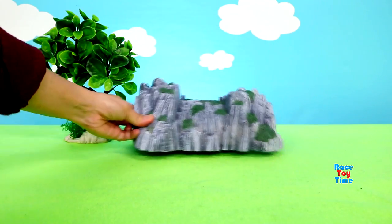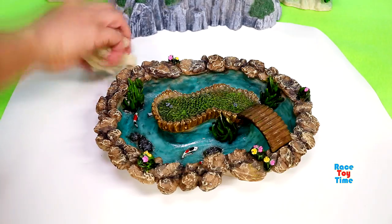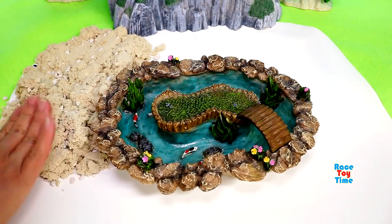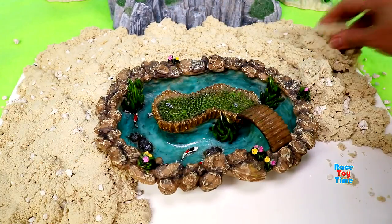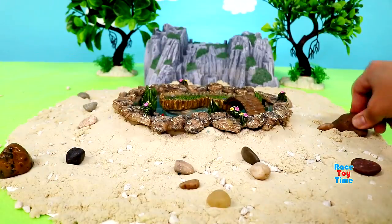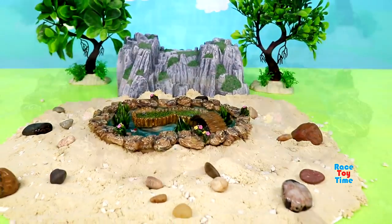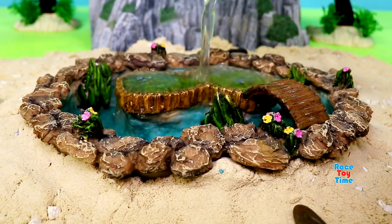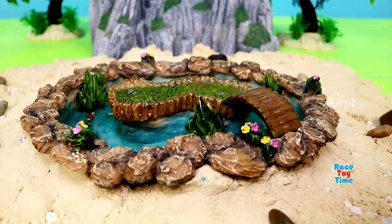Hello guys, today I'm going to make another safari diorama and I'm going to show you some omnivorous animals. Now I'm going to show you the animals.